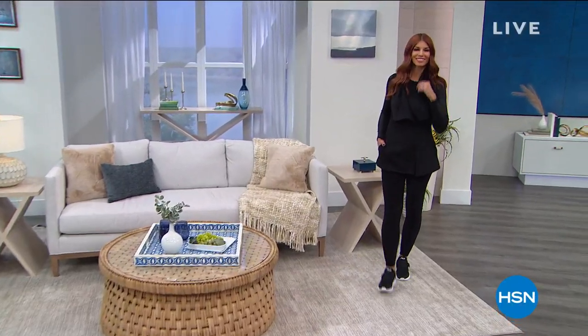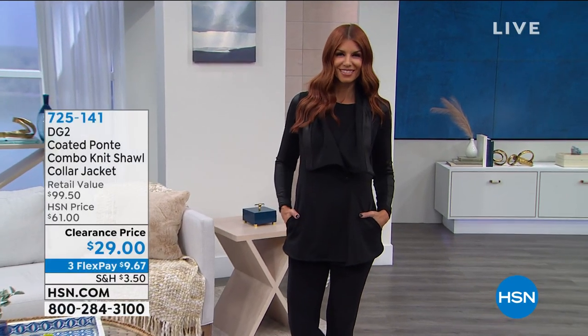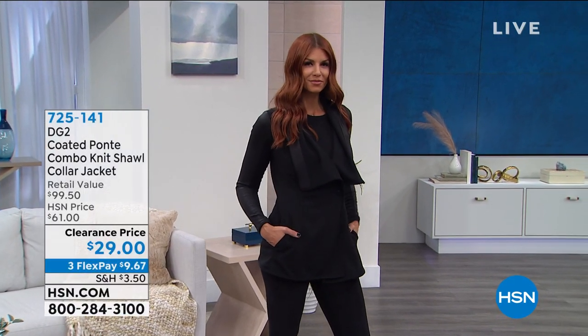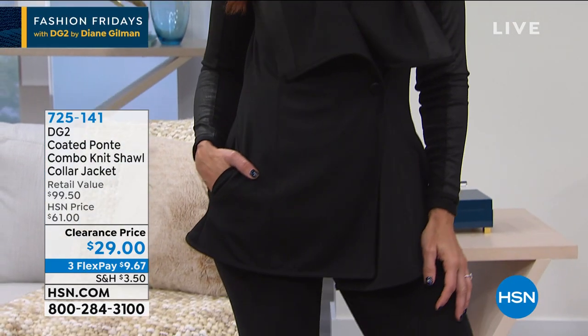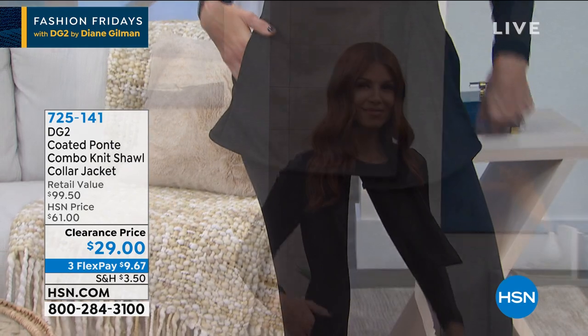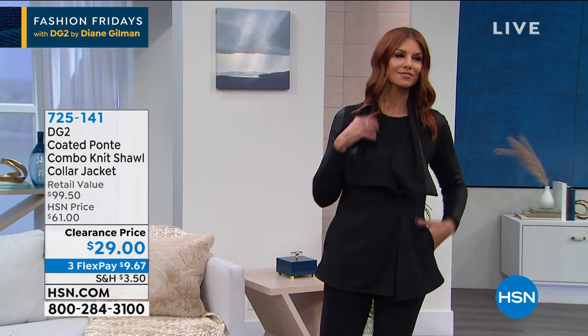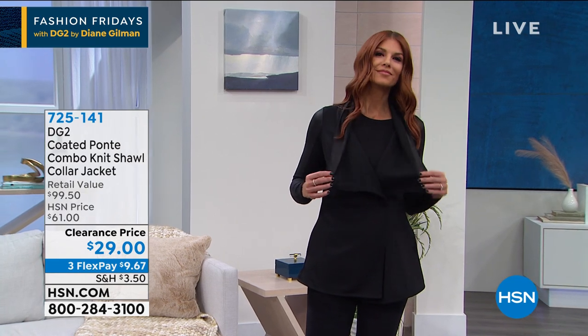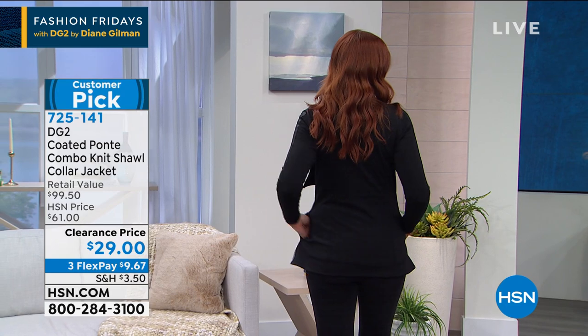How about helping us out with a little clearance? Can you guys do that? Can you help us out with a little clearance item? We have way too many of these, and so we're gonna give you the lowest price we've ever offered on the coated ponte combo knit shawl collar jacket. Now, it's so beautiful. It has sort of the structure of a jacket, but it's very soft and very substantial in the ponte knit, and it is fabulous.